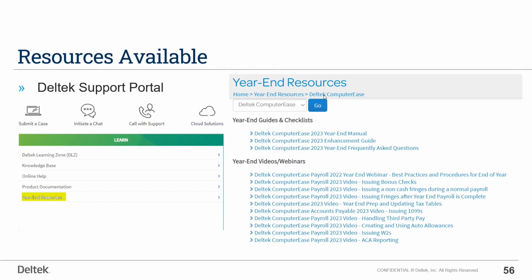The other question is if you are using the services for payroll, will you run the W-2s? And yes, that is available through the payroll services to run the W-2s. They will also do 1099 if you are interested in having payroll services do 1099.